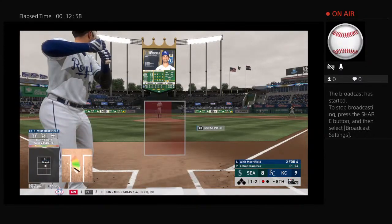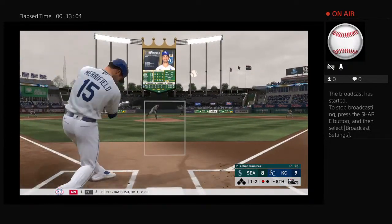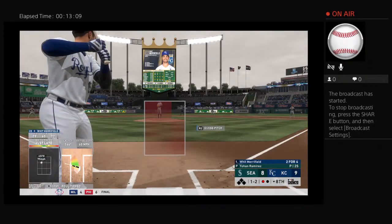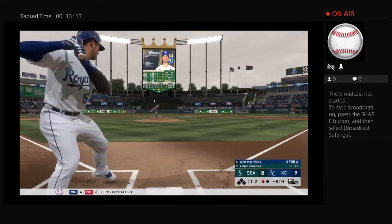Walk off. I think Kevin Newman got a walk-off. Fouled away. I hate that. They were up for like the whole game until the last.